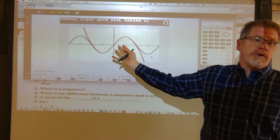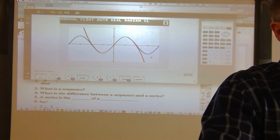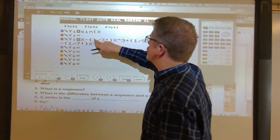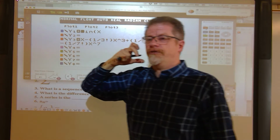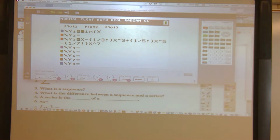Because again, this is just an approximation. The red curve is just an approximation of the blue curve, but it is a pretty good approximation. The better the digital approximation, the better the approximation that this curve is of that non-polynomial curve, the better it'll sound on the phone. And so I took him through that. I reviewed with him some of the things that we learned in BC calculus in units 8 and 9, the two units that we're in, and he said, oh, thank you.